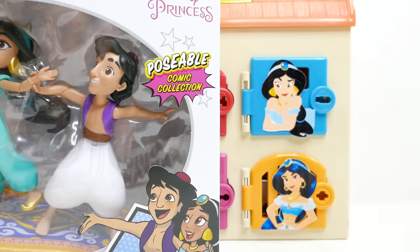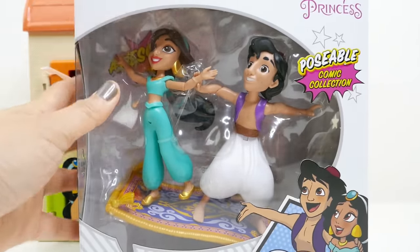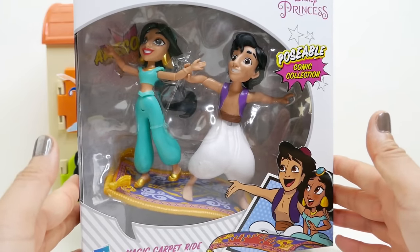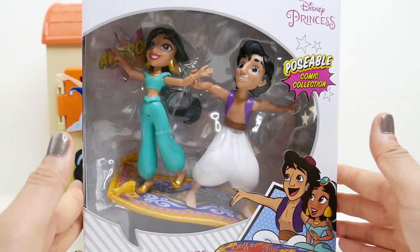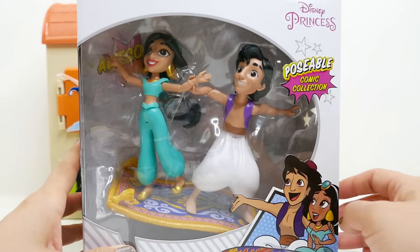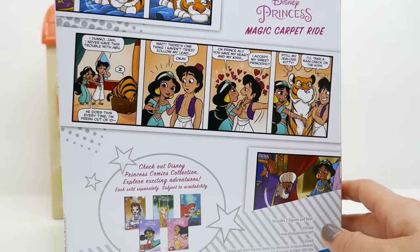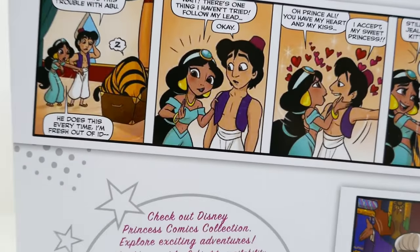Oh, and it looks like she has left us a surprise. So what is this? Let's take a look. So this is a figurine sent to me by Hasbro and it's called the Magic Carpet Ride. And look, it has a grown-up Jasmine with Aladdin on the magic carpet. And here is the back. There's a little comic strip back there. Let's take a look at it.